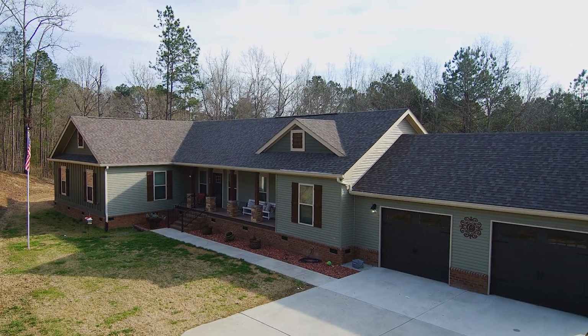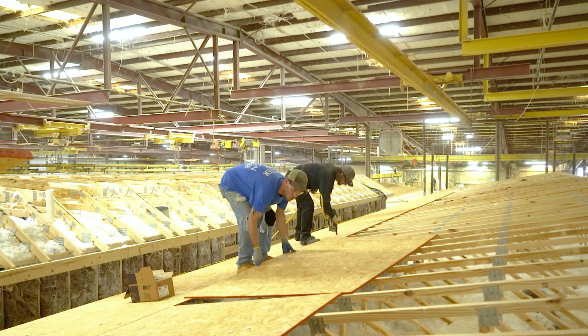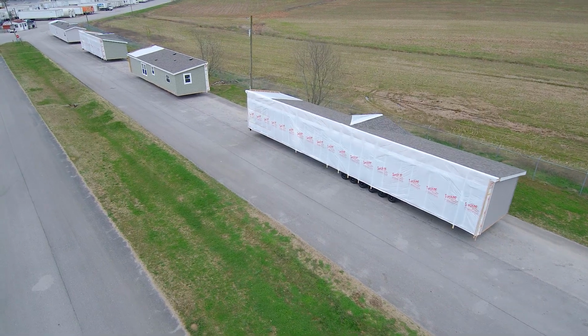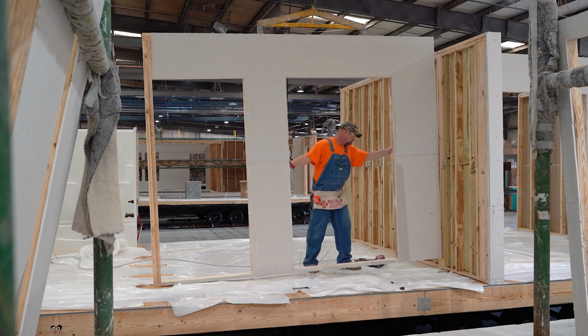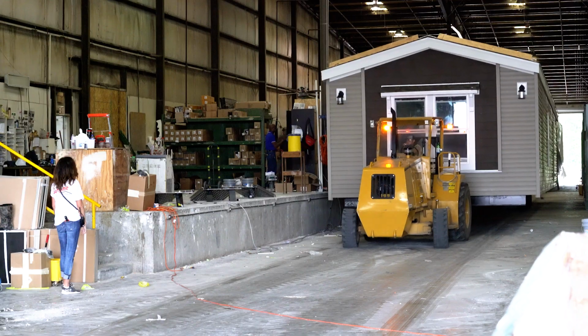Manufactured homes, on the other hand, have a much more streamlined process. A manufactured home is completely assembled indoors at an off-site facility, then transported to its final destination for installation. Because of this, weather delays and other outdoor construction woes never slow down the building process, ensuring homes are able to be built quickly and efficiently, often in a matter of weeks.